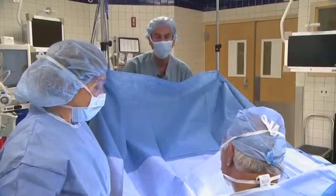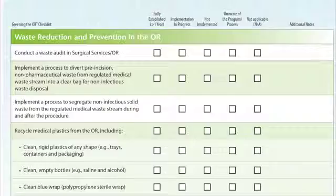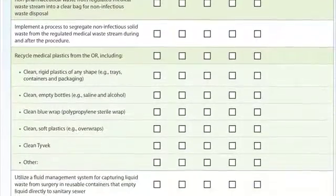Most of us don't have time to reinvent the wheel. If they're already doing it, Practice Green Health can give us the resources as to where to find this, and I can just take it and roll with it. It makes it a lot easier for our colleagues in the ORs to grab it and run with it.